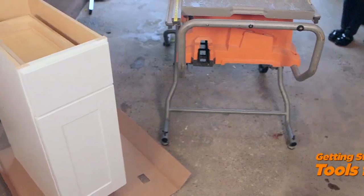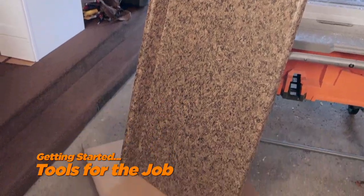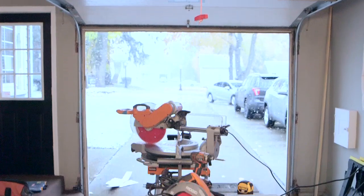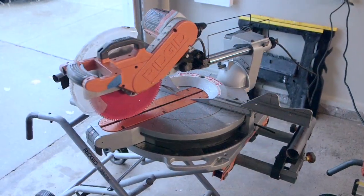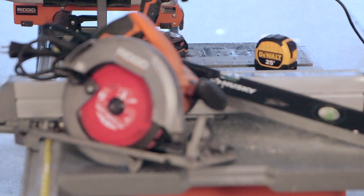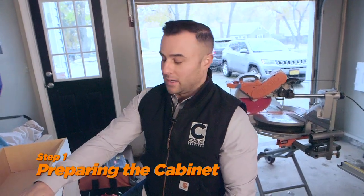Let's get to it. Earlier today, I went down to the local home store and got the cabinet and the countertop. For the tools we're using today, we have a miter saw, table saw, hand drill, tape measure, pencil, level, and circular saw.